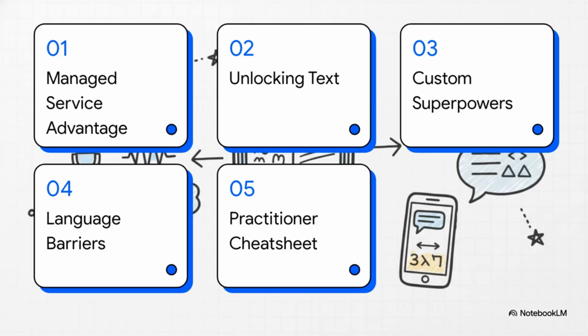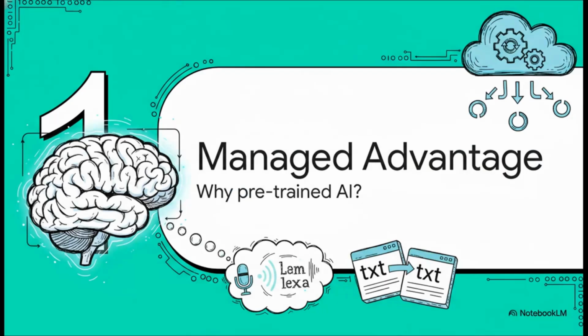All right, here's our game plan for this session. First, we'll cover the why, the big advantage of using a managed service. Then, we're diving straight into Amazon Comprehend, looking at what it does right out of the box before we unlock its custom superpowers. After that, we'll see how Amazon Translate can just completely smash through language barriers. And to wrap it all up, we'll put together a handy little cheat sheet, making sure you've got everything you need for the exam. Sound good? Let's get started. Okay, so let's start with the most fundamental question.